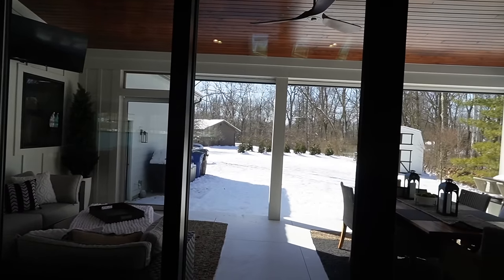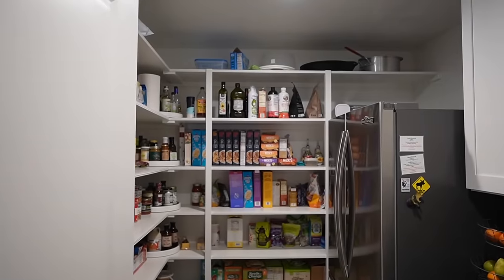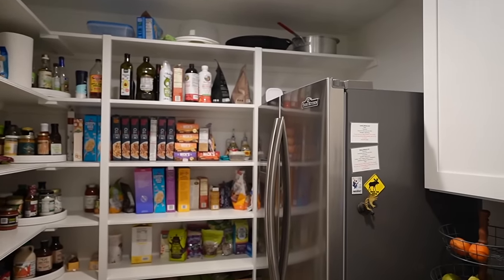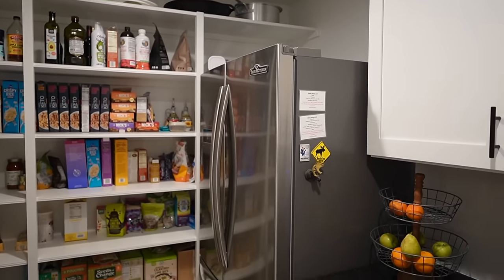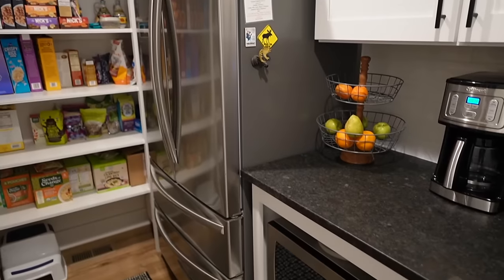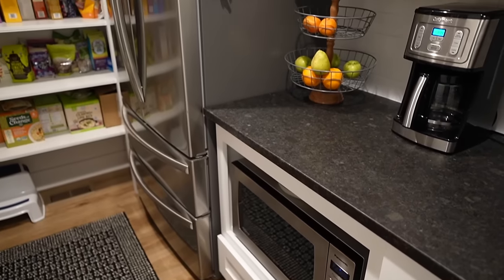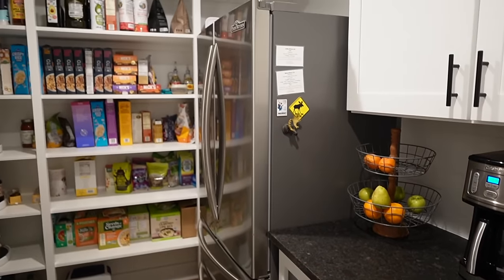The pantry was so nice, and I've never seen a fridge in a pantry. For the most part, I see extra fridges put in the garage or even the basement, but I definitely want to implement this in our home right now or a future home. I definitely want to redo our pantry because we're not utilizing the space well at all. But you guys can see they even put another microwave in there.